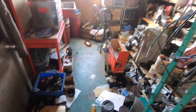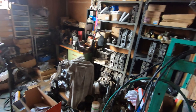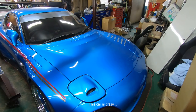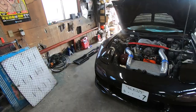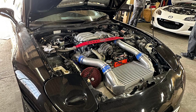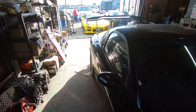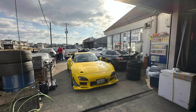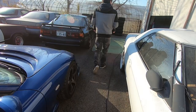Oh, it looks like an engine building room. I'm such a tourist. See all the 13Bs lined on the shelves. FEED RX7. Full wide body. Carbon splitter. Right here, Mr. Fujita asked these two customers to show me the dyno room.